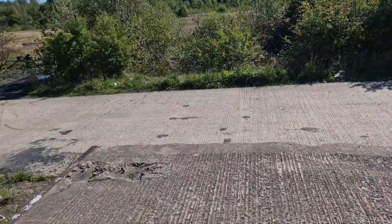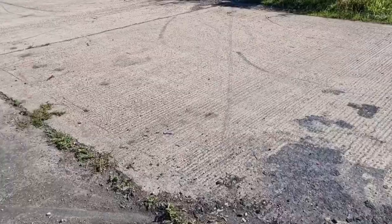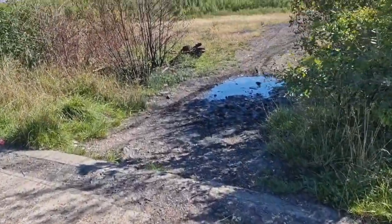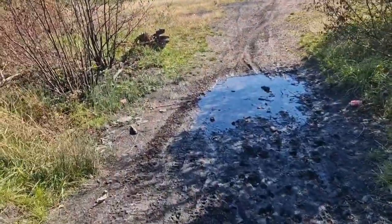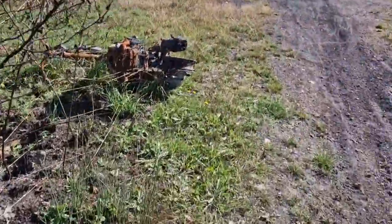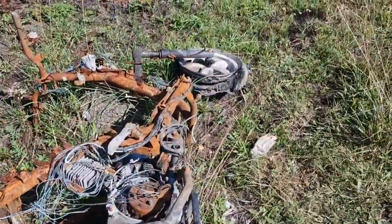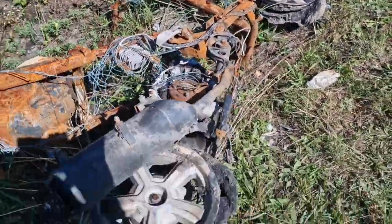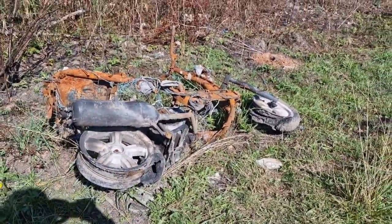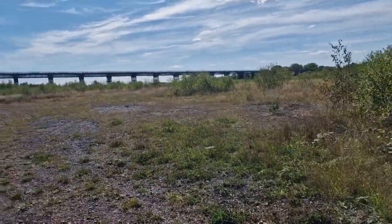Well, what's this? Red, not my bike. Poor burnout, mate. That is. Yeah, just have a nice sort of walk around, really. See what's on here.